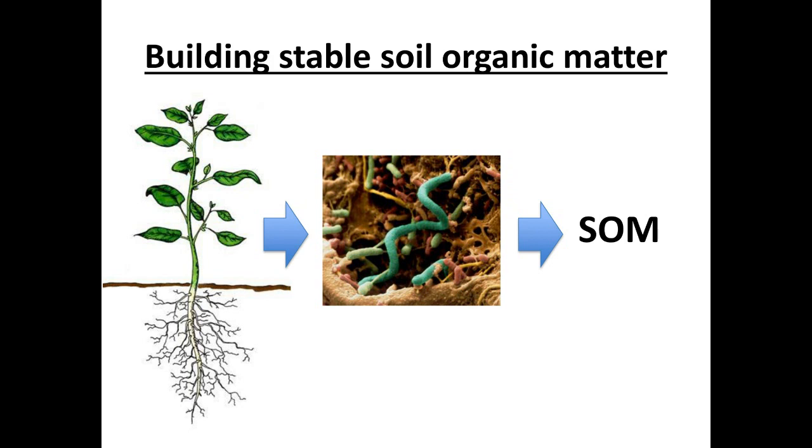So here's what people think. And this is sort of a recent discovery, or realization, of how this process works. It used to be that we thought if you basically just add lots of carbon-rich material to the soil, you'll build up organic matter. And that's sort of true. But there's more to it than that.